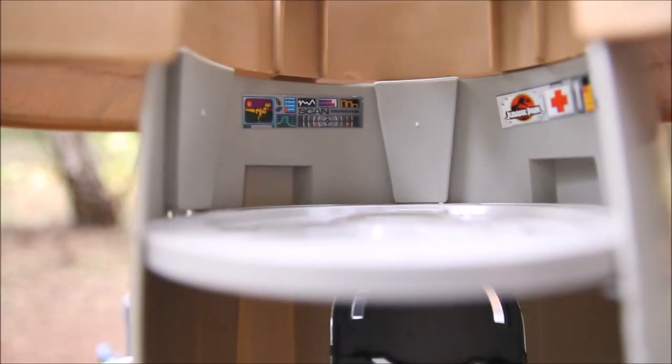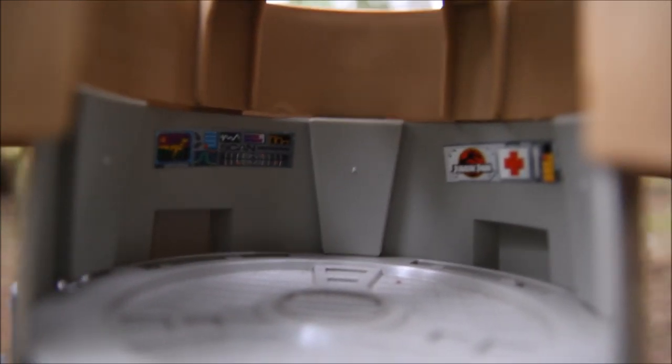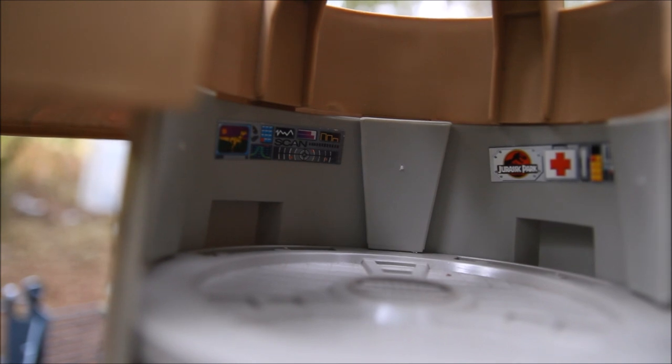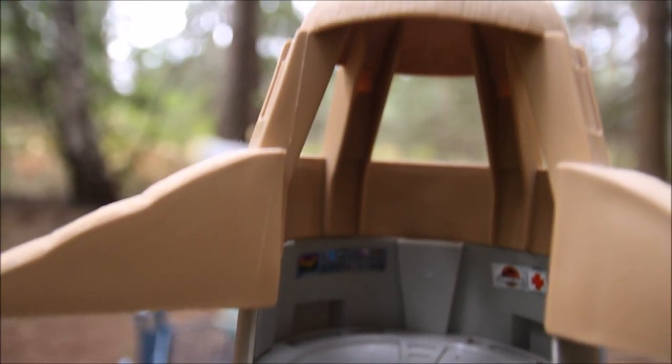And if you go up higher, there's a platform here where figures can stand. And there's more control panels in there, like a first aid kit and things. They're just stickers, but it still looks pretty cool. And it's somewhere for figures to stand.